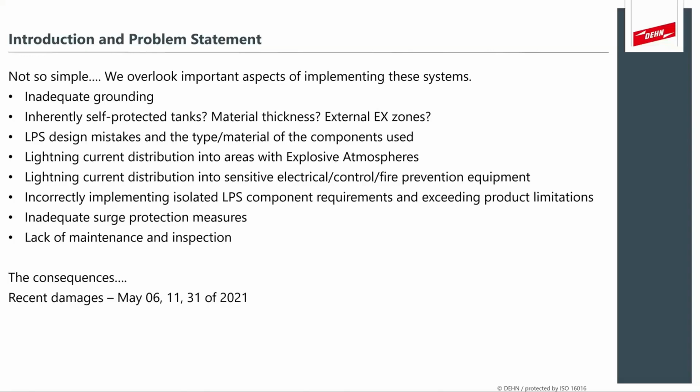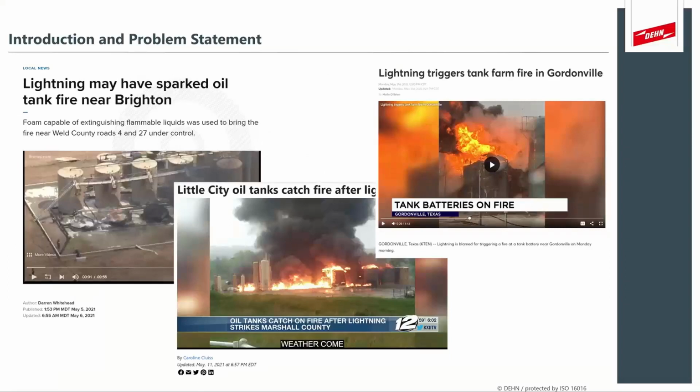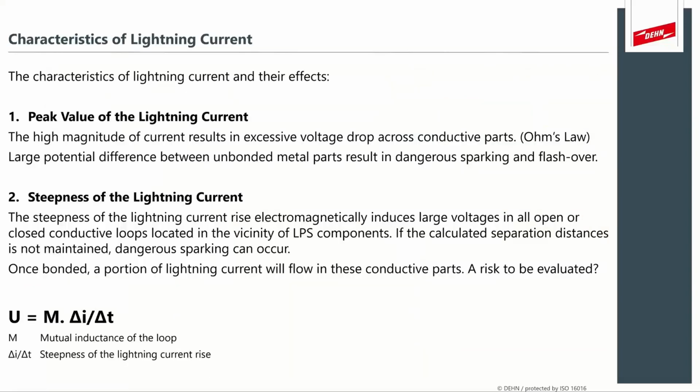And the consequences: if you just do a recent search, I did a search, I think 2 days ago, and I saw damages, and we see them all over the world. In this specific case, the first 3 things that I found on Google were on the 6th of May, the 11th of May, and the 31st of May, and they all seem to be a common thing. It's lightning sparking tanks, or oil tanks, or tank farms, and that just brings the need back to having conversations and webinars like these, where we can discuss what is not done correctly here. Are we overseeing something? That's what I'm trying to discuss with you in this webinar.